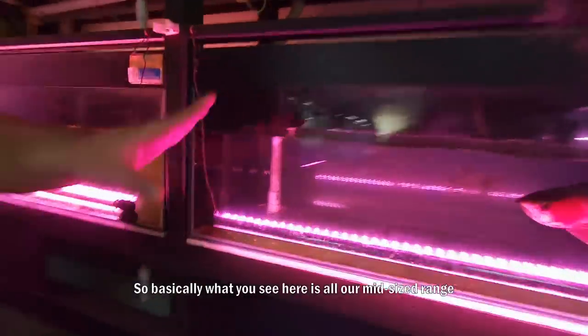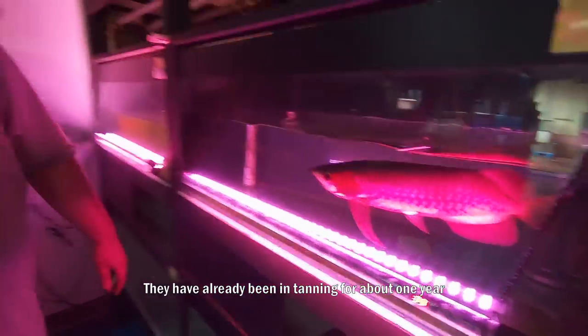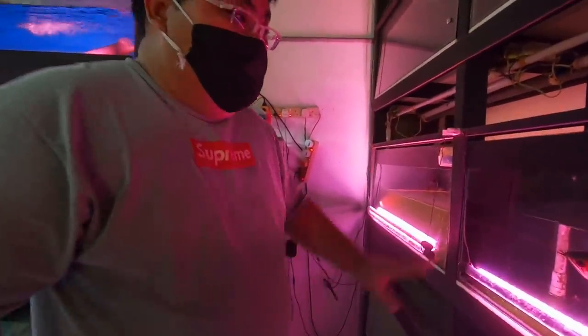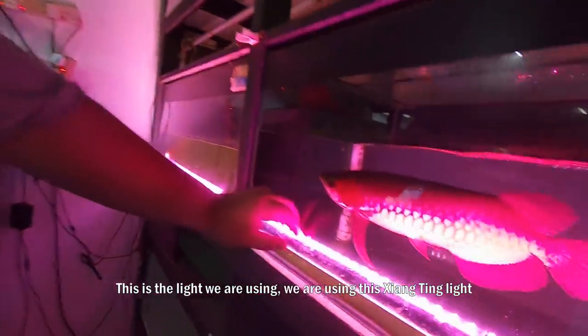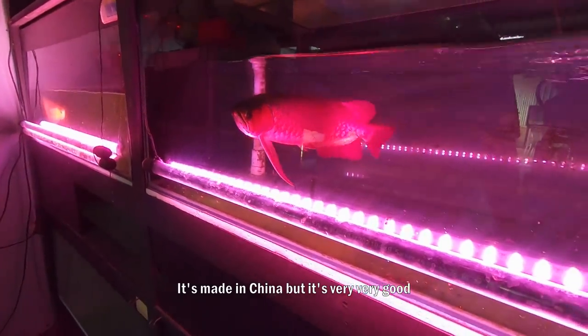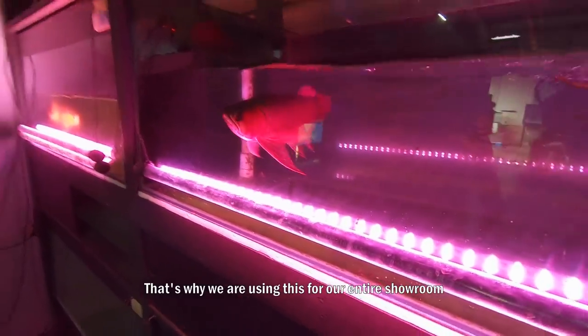This is probably the ugliest Asian Arowana you're ever going to see. I'm so not sorry about this. Basically, what you see is all our mid-size ones. They have already been in tanning for about 6 months to a year or so. This is the light we are using, this Xiangting light. It's made in China, but it's very, very good. That's why our entire showroom is using the same light.